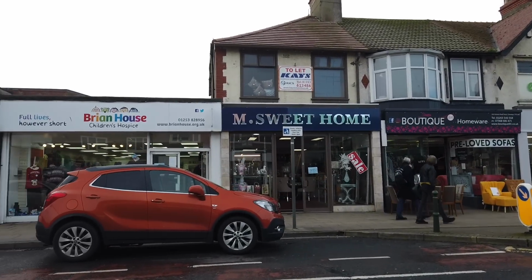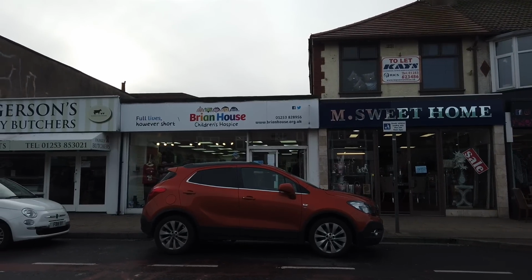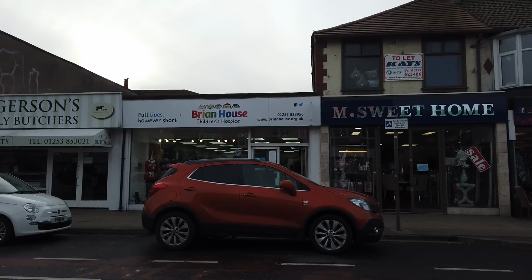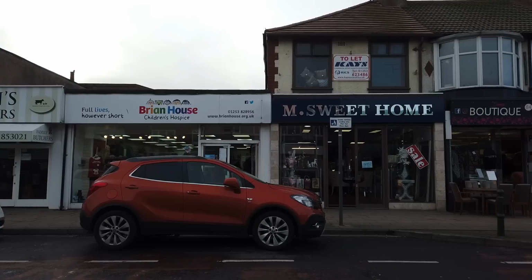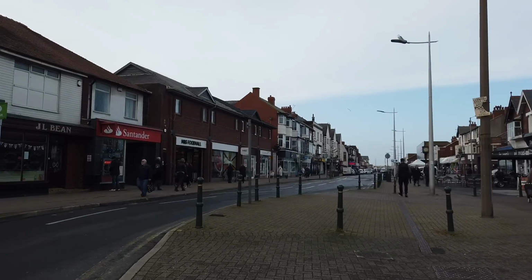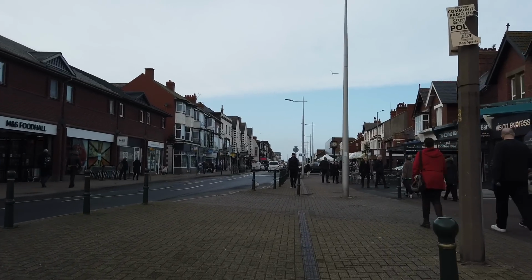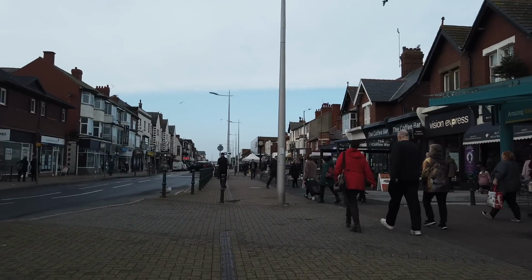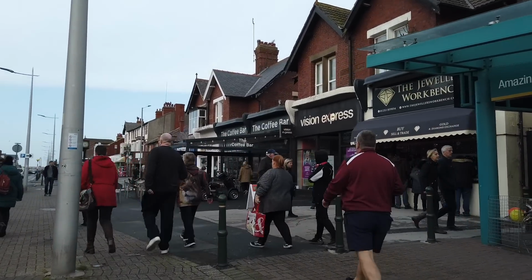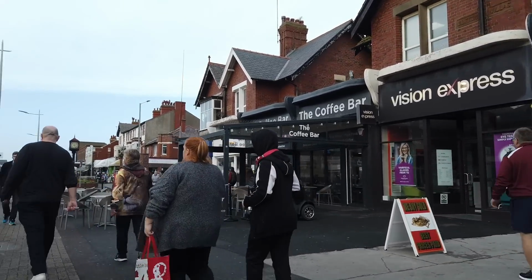Brian House over there, look, that's a charity that I'm giving to with my calendar. When you buy them from Happy Days and when you buy them from Raffles Chippy on Cunliffe Road there, Brian House. Yeah, so it's actually getting quite lively here in Cleveleys on Victoria Road. Lots of little cafes and bistros.